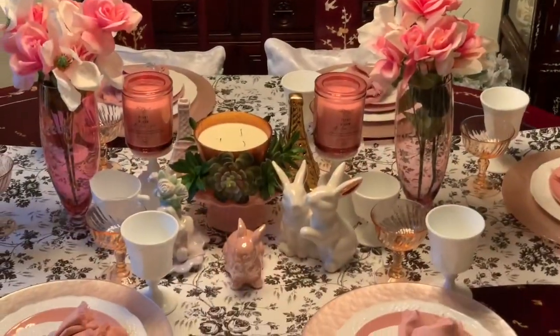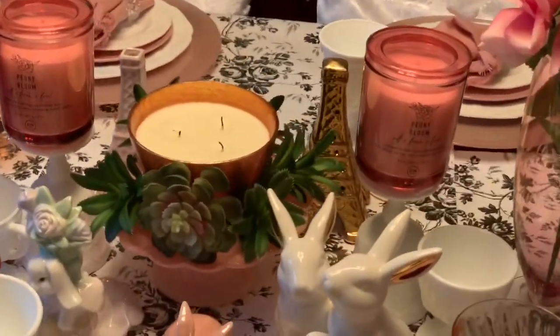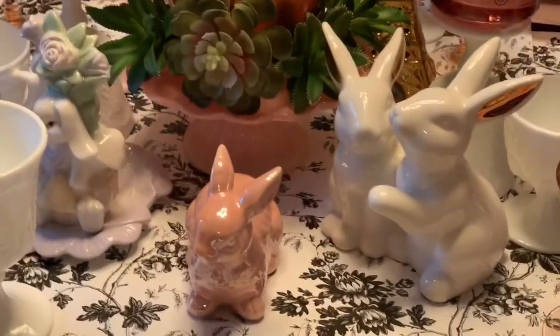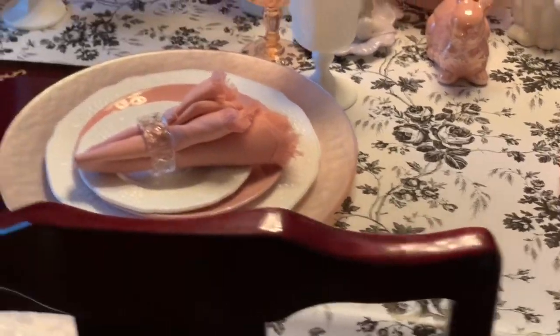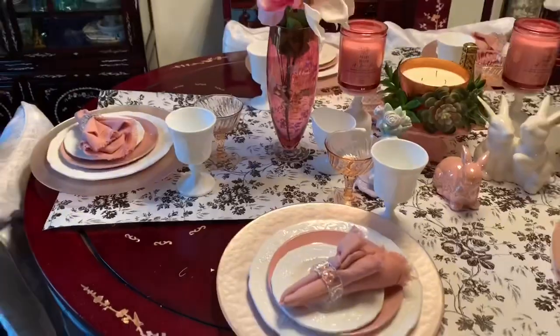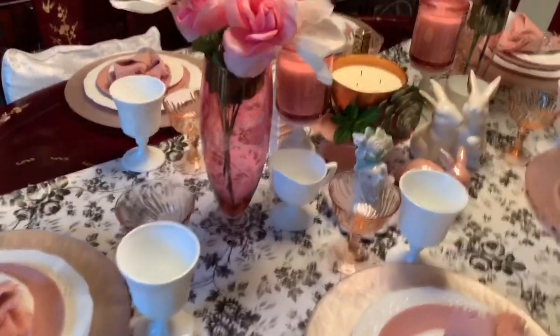So this is my French Country Springtime Tablescape for the Spring Tablescape Decor 2020 Challenge. It's a beautiful setting.